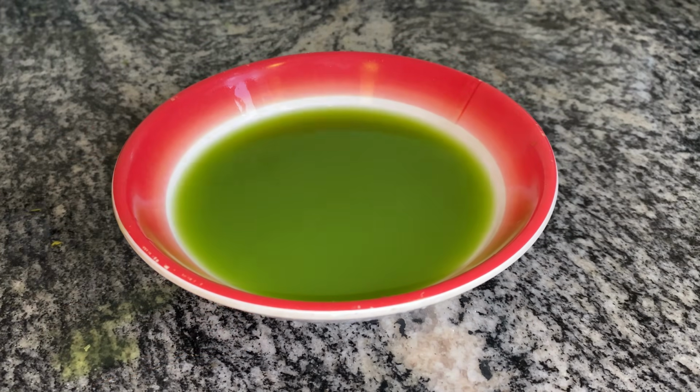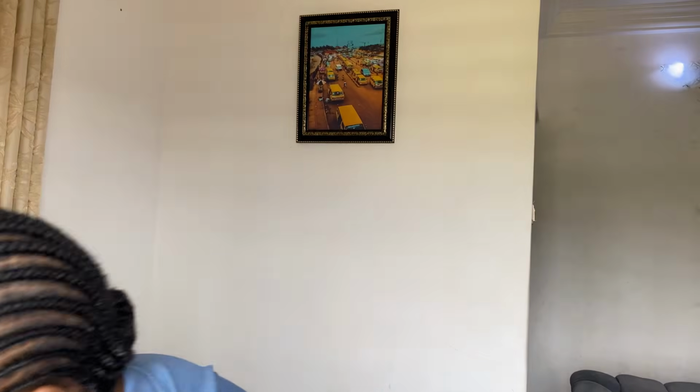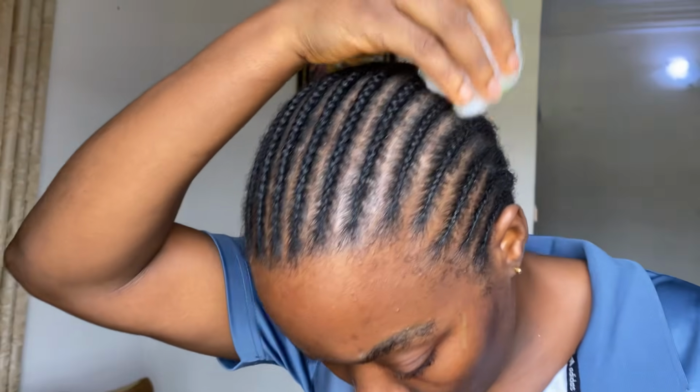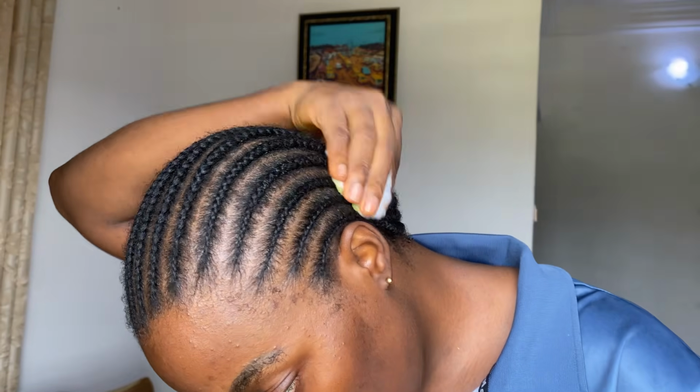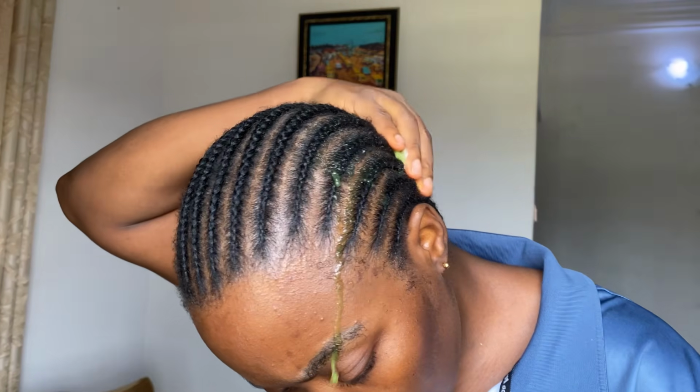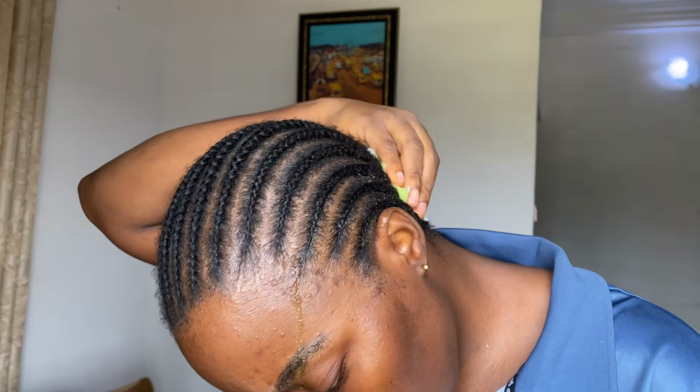Now we are done with the boiling method, let's get into the fresh method, which is what we are using in this video. I also show you guys how I apply this on my hair. For the application, you can use a cotton wool, an applicator bottle or a spray bottle, whichever works better for you. For this method, which is the fresh one, you can only use the fresh guava leaf, washed and blended with a little bit of water, then strain out the juice.